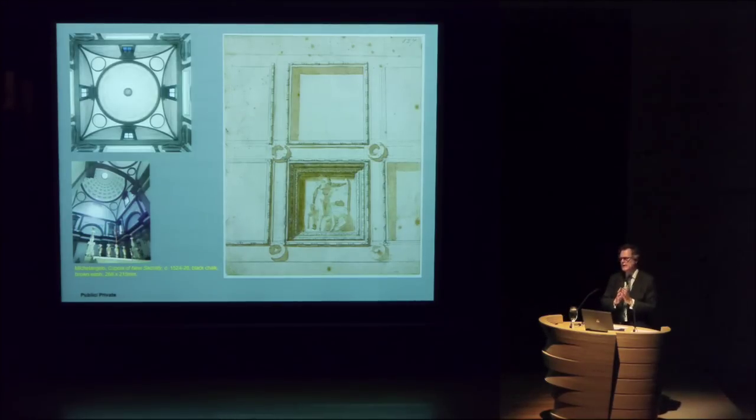But the only relief from the political situation, the Lutherans in the north, imperial troops marching towards Rome, is these architectural drawings that Michelangelo sends to Clement. And they were writing to each other sometimes two or three times a week with Clement suggesting things. And this is an example of one of those drawings.